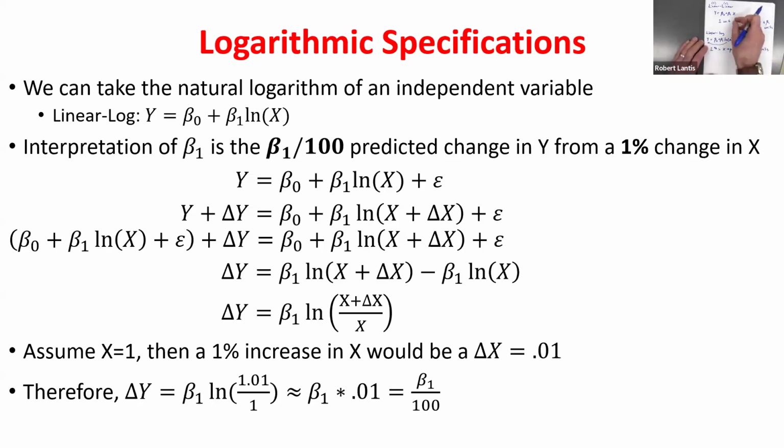So we always start out with x changing. With a linear model, a 1 unit change in x, y would change by whatever beta 1 is, in units. We don't have to do any conversion there. If we take the natural log of x, it's a 1% change in x, but then to convert that beta 1 effect into the units of y, we have to divide by 100. I've got some math that supports this that we can go through in a second, but for now, just take me at my word with this idea of moving between percentages and units.